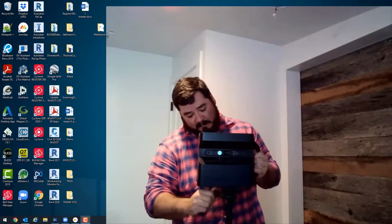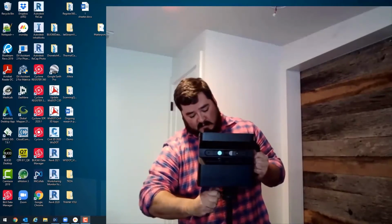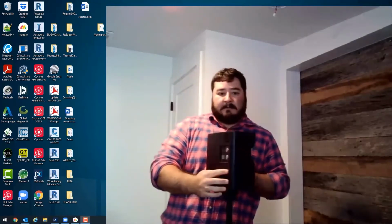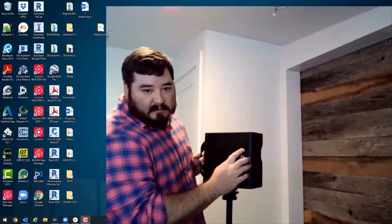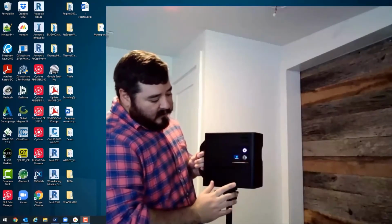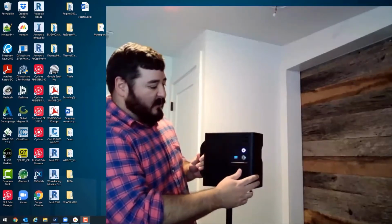Just want to mention right here, you should be hearing audio from this video, so if you're not, please let me know. Tighten that up. So now the camera is about chest height. I'm going to go ahead and turn it on. This power button here, the other button is to check your battery level. So as we can see, it's booting up and the battery level is full.